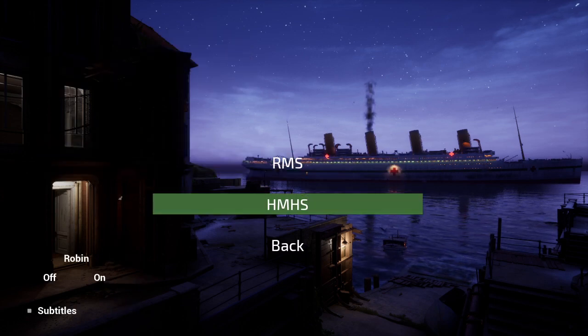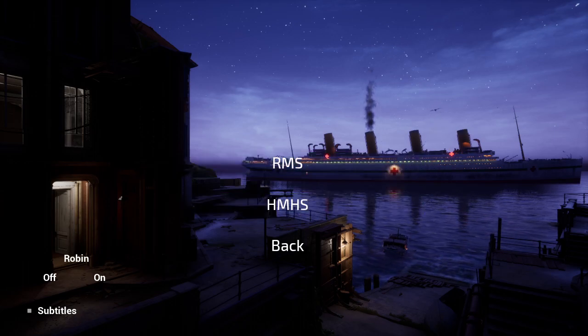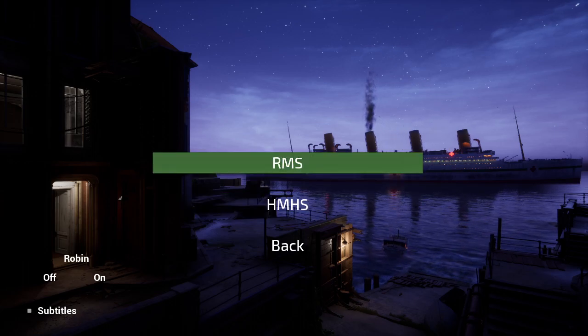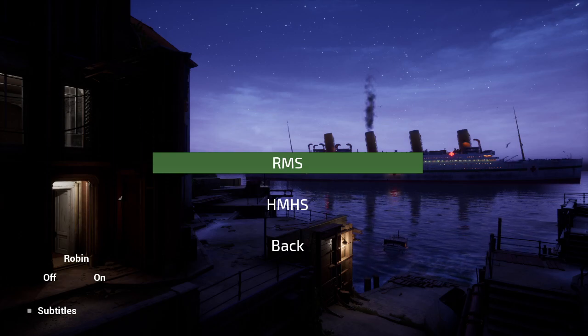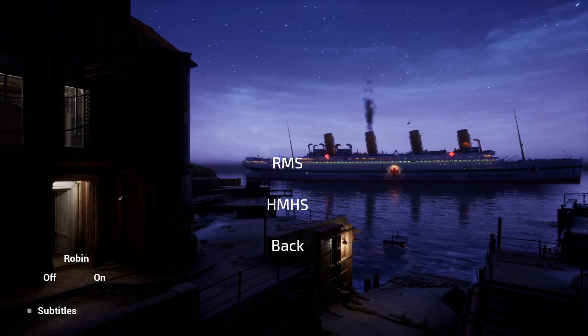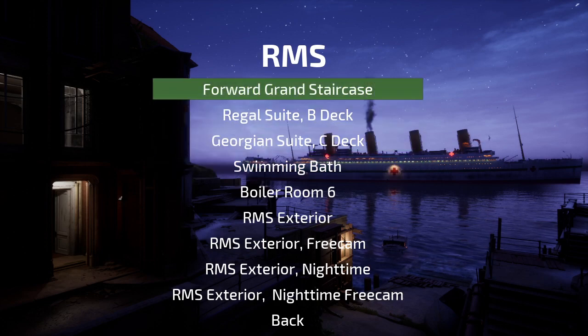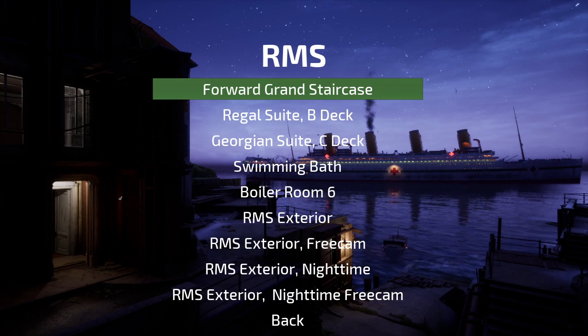There are two versions of the ship you can look at. You can look at the RMS version or the HMHS version. RMS is the cruise ship version. Actually, they weren't called cruise ships. I think they were just called ocean liners back then. The HMHS is the medical ship version, which is what you see in the background right there. But let's take a look at the RMS first, because the RMS has some more interesting stuff inside of it here. You don't get to see all of the ship here, just some selected parts of the interior.